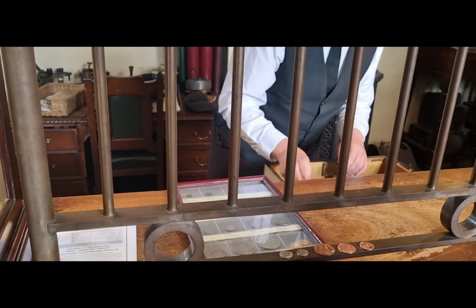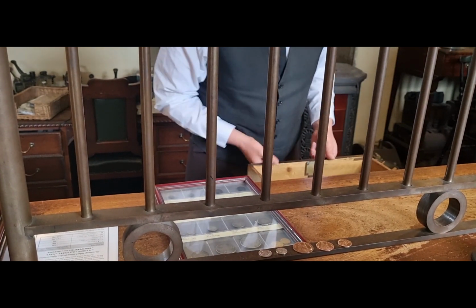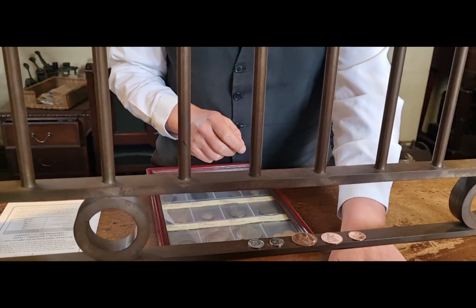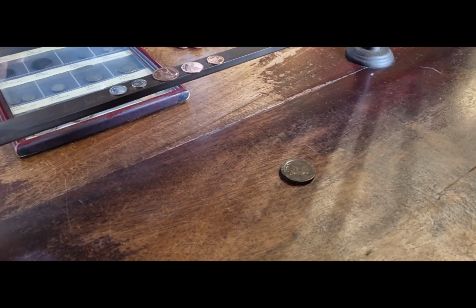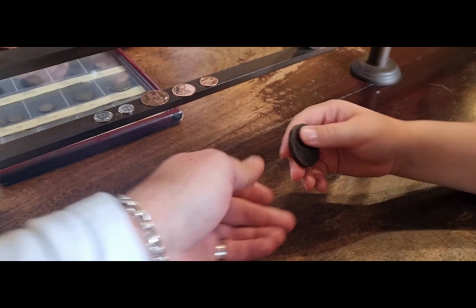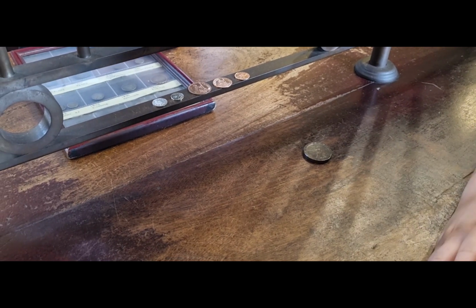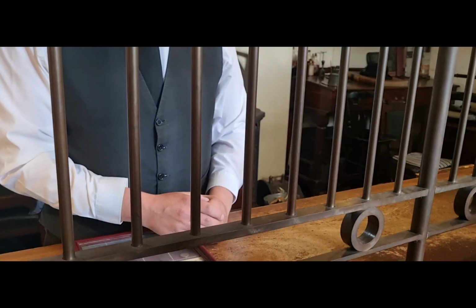It's a 2p coin from around 1800. So this is already an old coin by the time the museum is set. Oh, good grief. That's a 2-penny coin in about 1800. Do you want to pick it up? Oh, please do. It's called a cartwheel coin. Oh, good grief. Feel the weight of that. So that is 2 pennies worth of bronze.